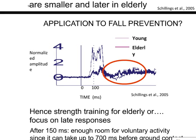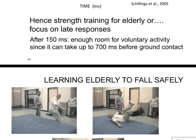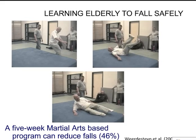So you see there is a lot of time here where there are responses, and these are responses that could be voluntarily controlled. And that is a very important point, because when you say that it is voluntarily controlled, it means that you can train people to make voluntary change in the behavior.